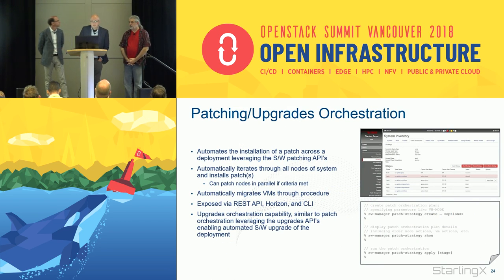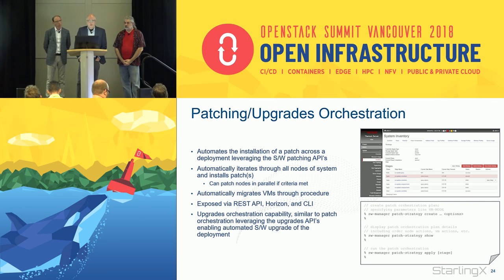So I talked about patching and upgrades. What this component does is automate the patching and upgrades across the system. Basically, you define what we call a strategy, push a button, and then it will roll out either the patch or invoke the upgrade across the system.